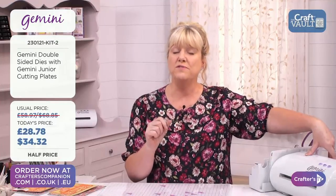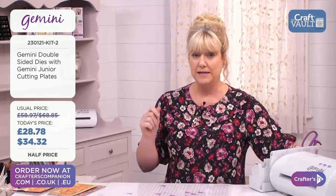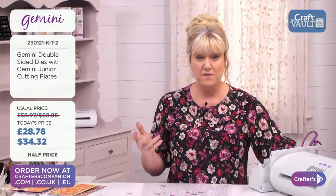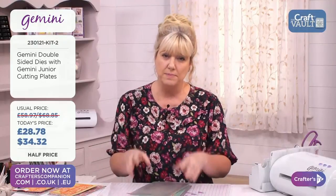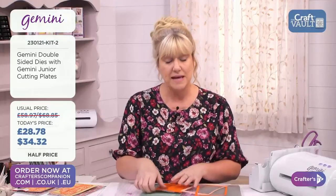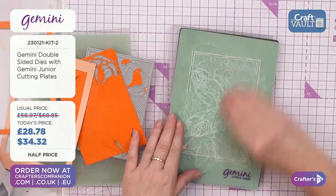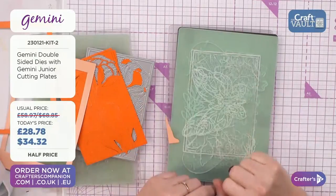What they will do, if you suddenly find, because the only thing that I have found with my plates is if they're very well used, you get almost like a sawdust in them where the fibres of the cardstock embed themselves. Get some sandpaper. Just sand the top over. Oh, really? Top tip that. Wash them. Yeah, absolutely. And they're as good as new.